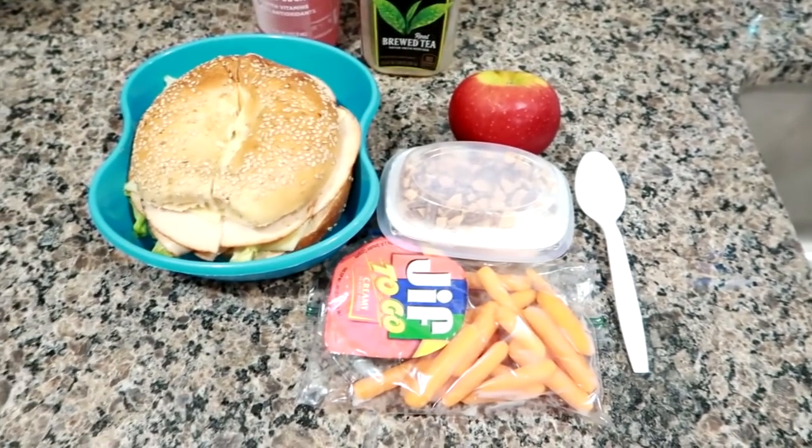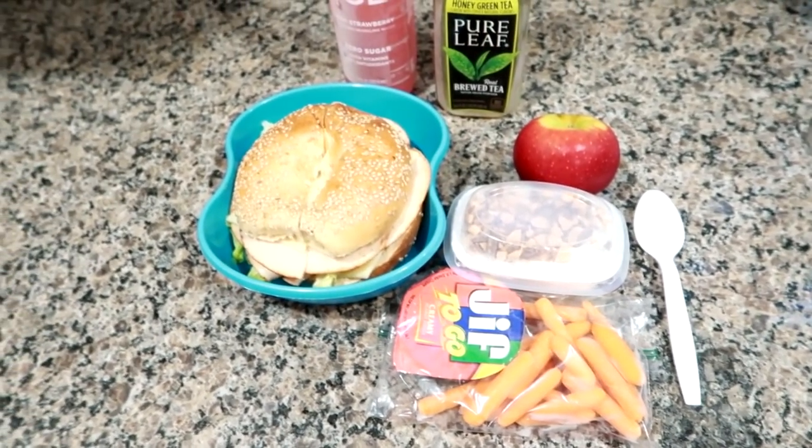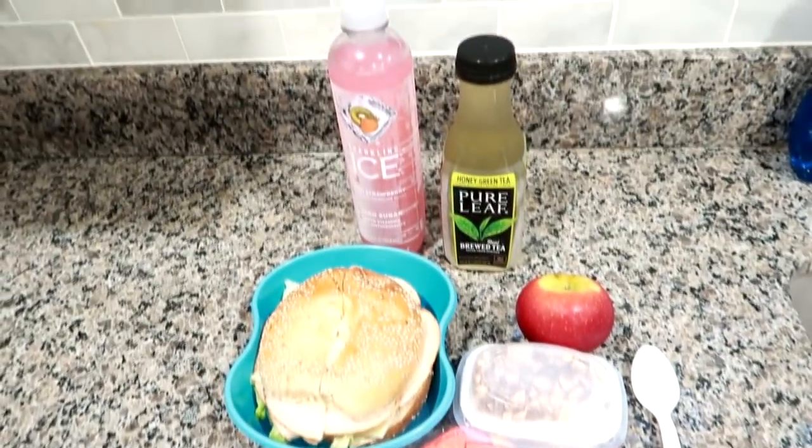Pretty light, easy lunch. We're still in a bit of a humid, hot wave, so hopefully that will break soon.